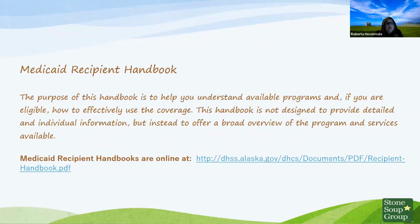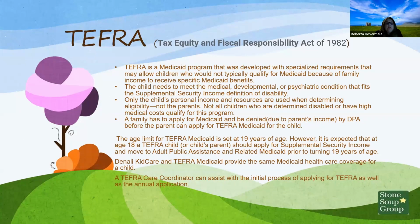So I would suggest you get yourself a Medicaid recipient's handbook. The purpose of this handbook is to help you understand available programs and, if you are eligible, how to effectively use that coverage. It's not designed to provide detailed and individual information, but instead to offer a broad overview of the program and services available. You can get an online copy of the Medicaid recipient handbook at this website, or you're always welcome to ask us at Stone Soup Group, and we can email you an online version as well. It's a great resource because it can tell you what is and isn't covered, how to access it, what form you need, and who you need to call.